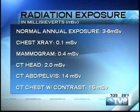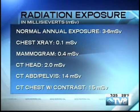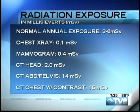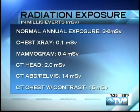So by comparison, a chest X-ray is about 0.1 millisieverts. So you can see you'd have to get 30 or 40 of them to equal one year's exposure. So not very significant. A mammogram, by comparison, is about 0.4 millisieverts. So the average woman will get 20 to 40 of these in her lifetime, probably, if she's doing what she's supposed to. Not really a clinically significant number.